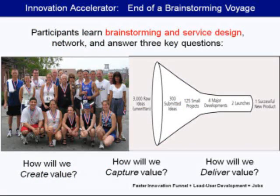Finally, this slide just shows questions that we should ask ourselves. How will we create value? How will we capture value, and how will we deliver value?